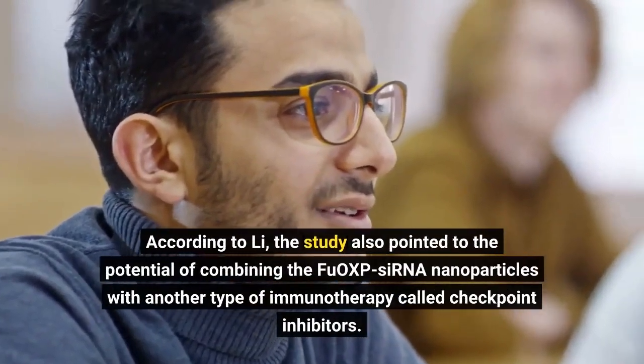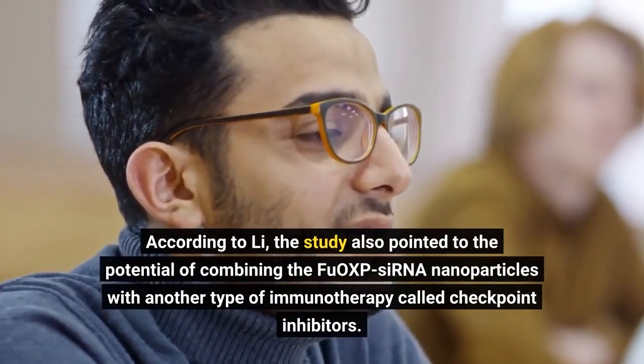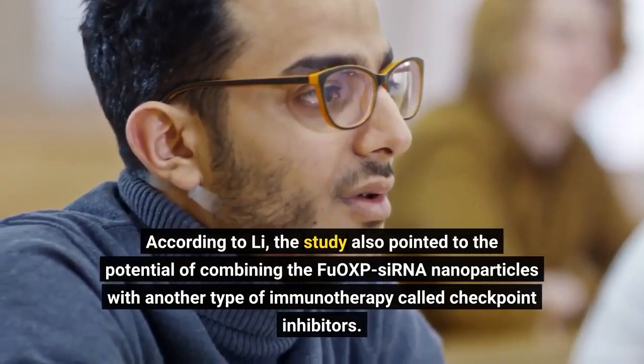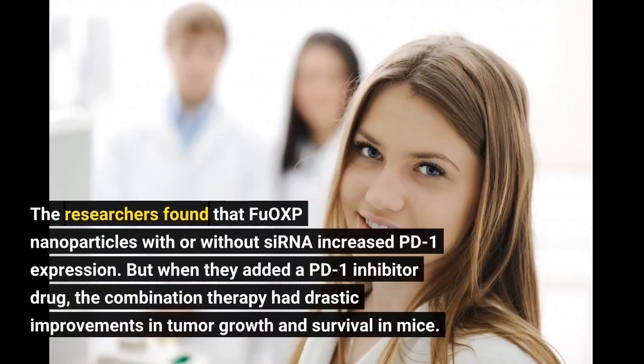According to Li, the study also pointed to the potential of combining the Fu-Oxp siRNA nanoparticles with another type of immunotherapy called checkpoint inhibitors. The researchers found that Fu-Oxp nanoparticles with or without siRNA increased PD-1 expression. But when they added a PD-1 inhibitor drug, the combination therapy had drastic improvements in tumor growth and survival in mice.